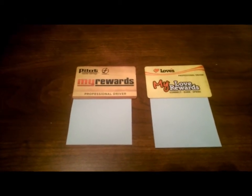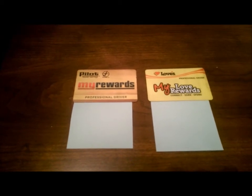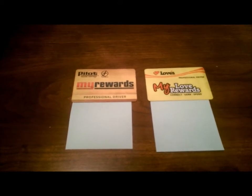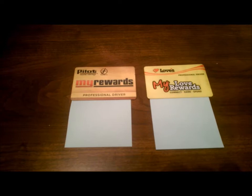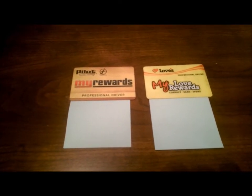Now, also with the points as well. Now, you do get 1 point per gallon of fuel that you purchase for your truck. Now, in the store, you can use them to buy different items such as like snacks and food. You can buy like CBs and coolers and things like that with your points. Now, 1 point is equal to 1 cent.